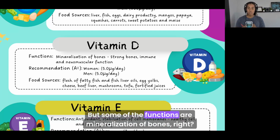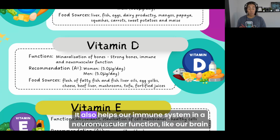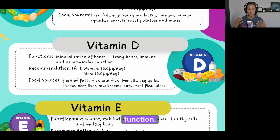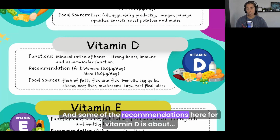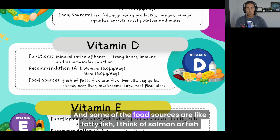But some of the functions are mineralization of bones, right? It makes our bones strong. There's a link there with bone health. It also helps our immune system and neuromuscular function, like our brain function. And some of the recommendations here for vitamin D is about 5 micrograms a day for men, same thing for women. And some of the food sources are fatty fish, right?